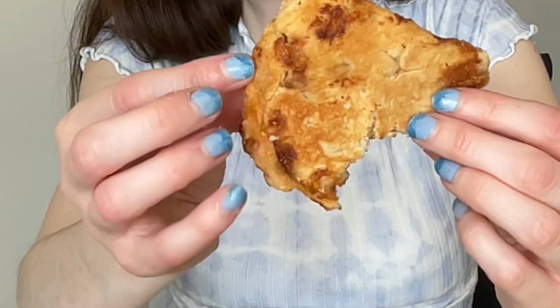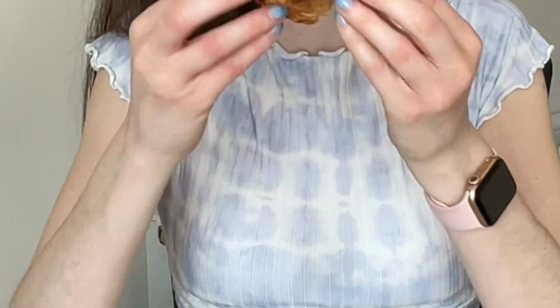You can see on the underside, the chocolate is not very well distributed. You can tell it's not your normal chocolate or caramel hot cross bun. And when you do get a mouthful of chocolate, when it's melted the way it is in the toasted bun, it is quite nice.